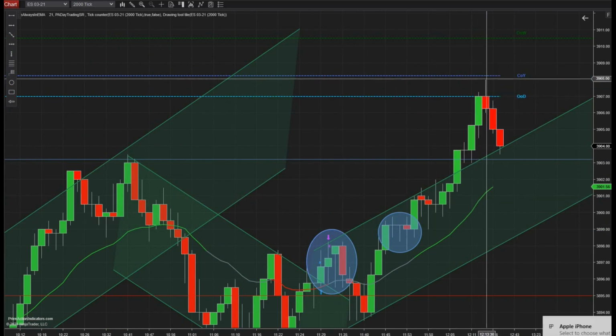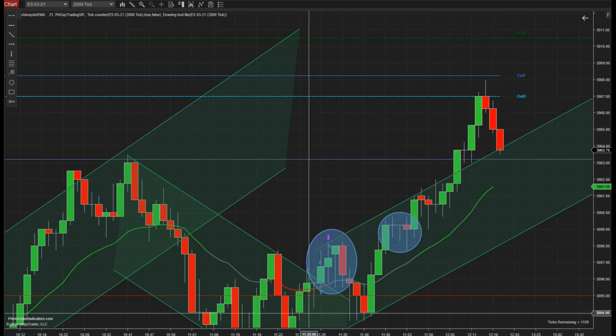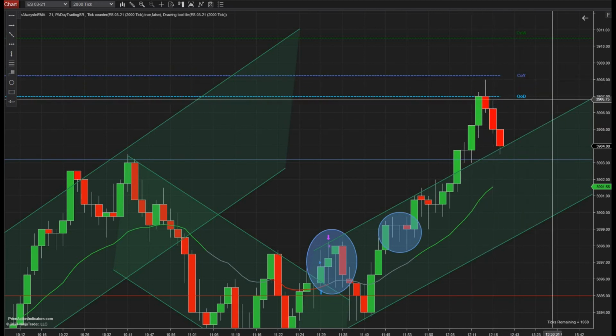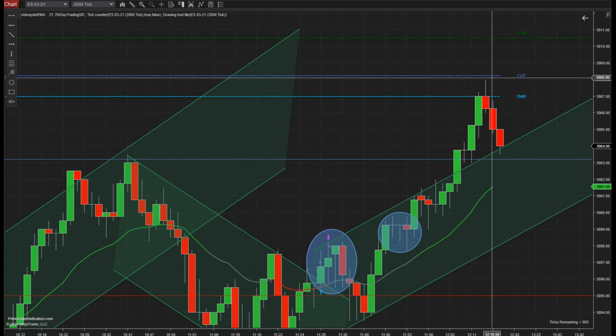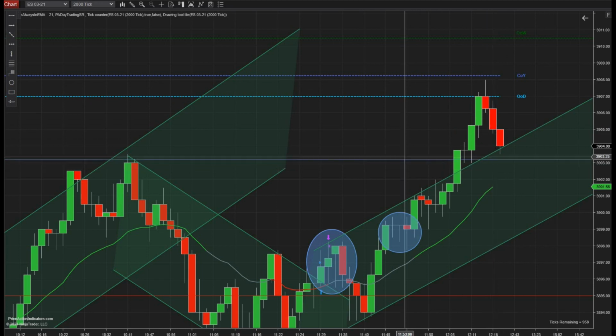So we got back to the open of the day. That's a pretty bearish bar. However, we did a few fakes here and such a strong uptrend, I was hesitant to pull the trigger on that. What's the risk there? The risk is $125. $125 risk. So we'll see.